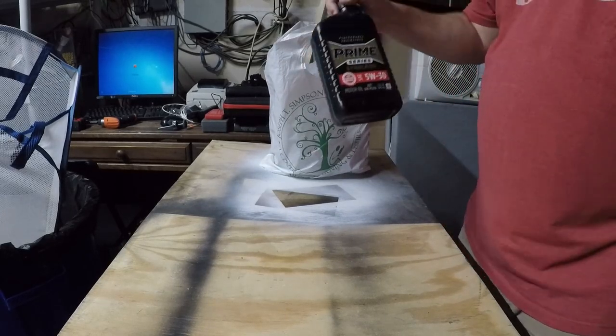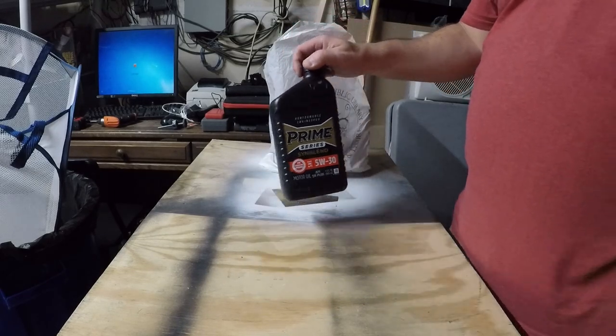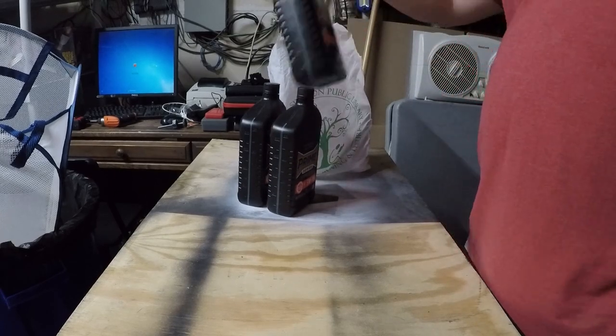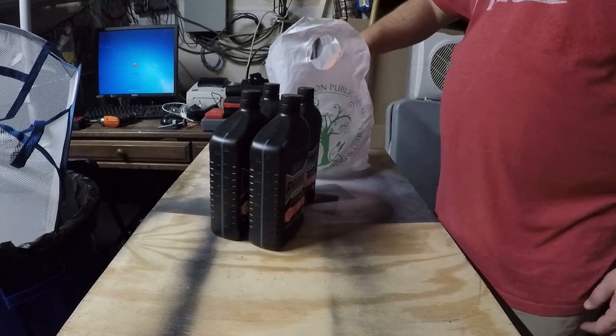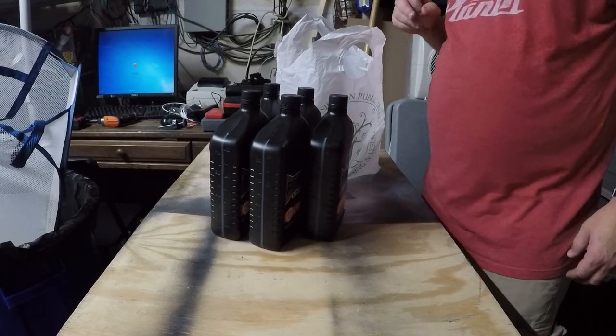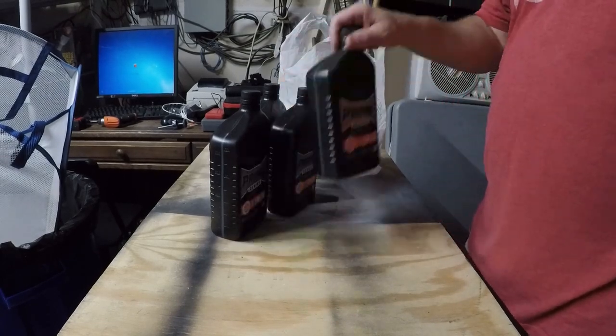In the next bag, we have motor oil, 5W30 synthetic blend. 1, 2, 3, 4, 5 quarts. And just so happens I have a truck that burns oil, so that will probably be going into my truck.